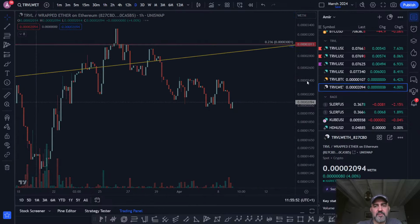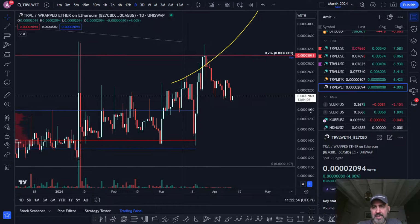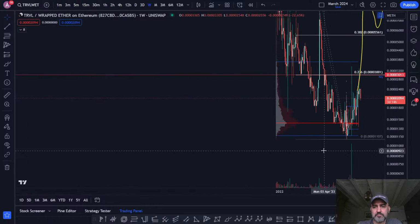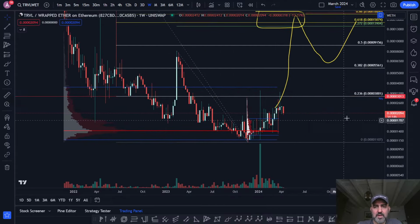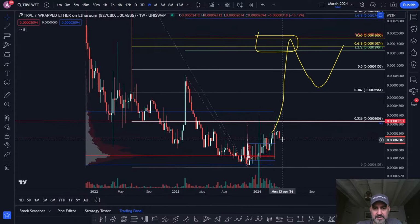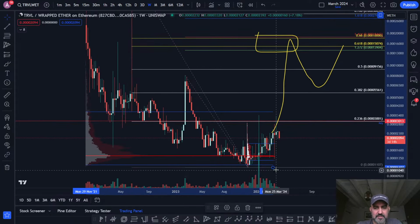Someone asked me about TRVL and Ethereum. Haven't looked at it in a while. We're getting a little bit of a pullback. Again, it's kind of following the rest of the markets.